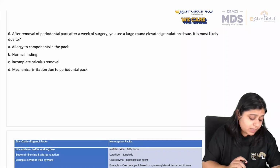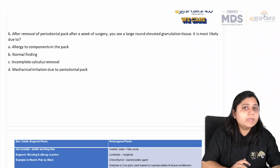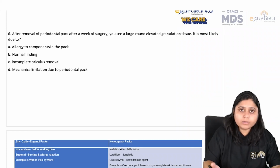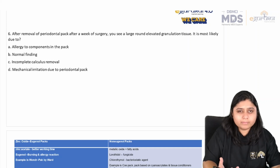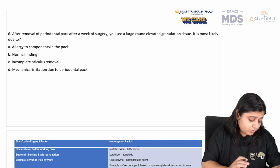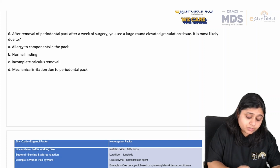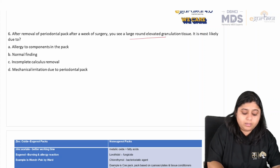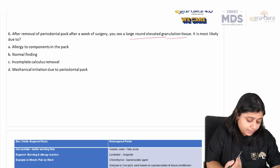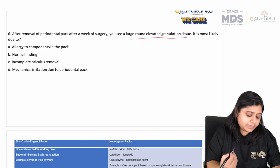The next question is, after removal of a periodontal pack, which nowadays is not used, but yes, many dentists are still using it. Many have stopped using it because of certain reasons. After removal of the periodontal pack one week after surgery, you see a large rounded elevated granulation tissue. It is most likely due to: allergy to components in the pack, normal finding, incomplete calculus removal, or mechanical irritation due to the periodontal pack.